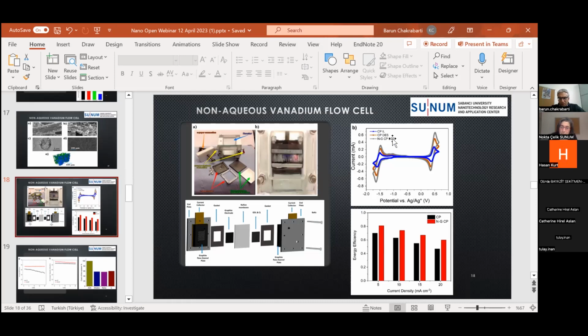For this ionic liquid, I didn't mention the name of it. It was being used in dye-sensitized solar cells, and it also had a reasonably good redox performance. So this was selected by my colleague for evaluation in the flow battery.